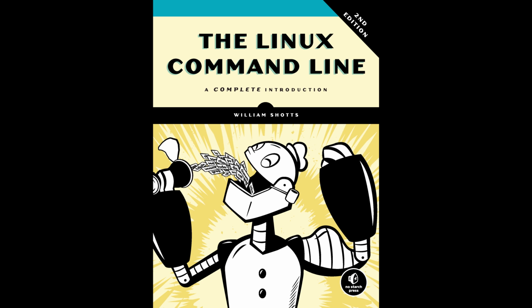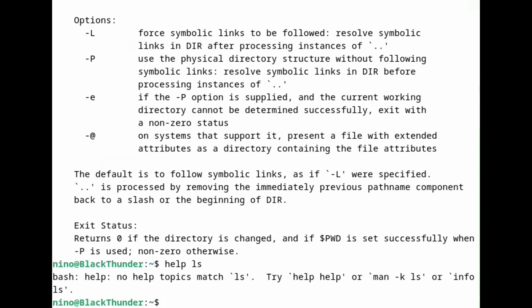One universally recognized resource is The Linux Command Line by William Shotts. Look it up online and download it. But the one command you should never forget is help.